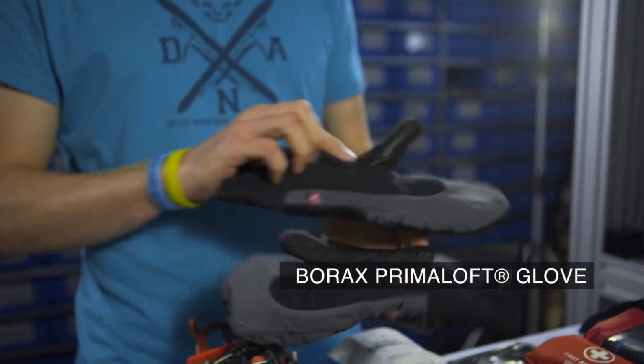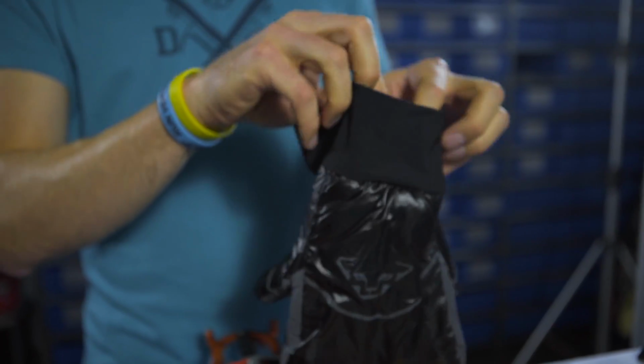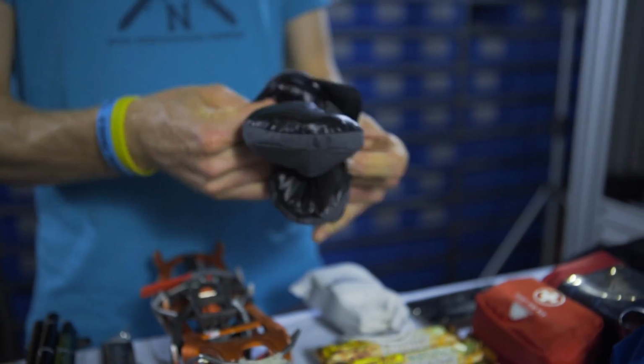Because I've experienced the agony of frostbitten hands, I always have with me my PrimaLoft gloves in a mitten version that you can still function well with, with the opening here where you can slip out your hands. They pack really small and are pretty much always in my pack, even in the summer.